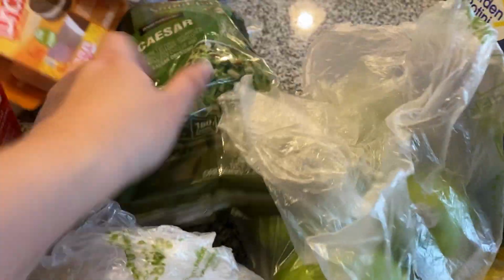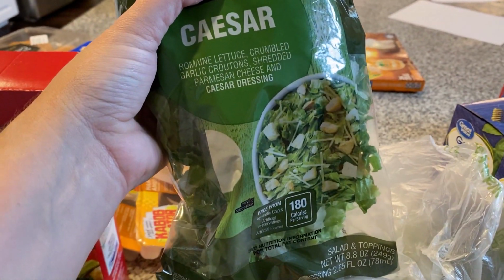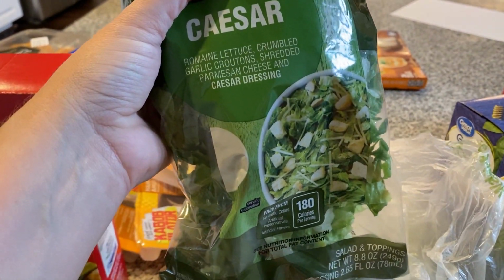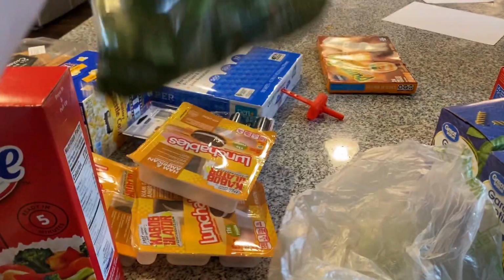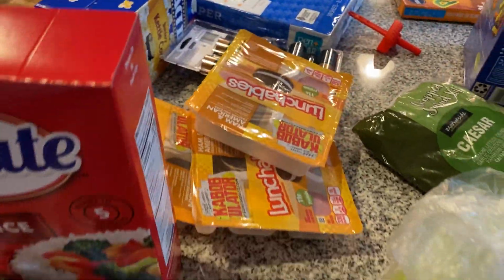Anyway, oh yeah, that was another thing we didn't get. You can get the salads at Kroger's when we go. They were out of the Caesar bacon salad, and I wanted two of them. So we got one salad, and we need a lot more than that, but that's okay. Some Lunchables, only Grayson eats those.